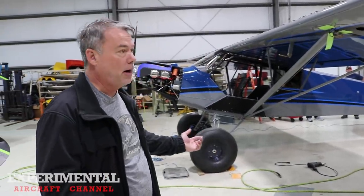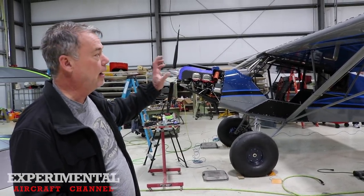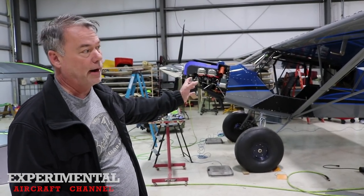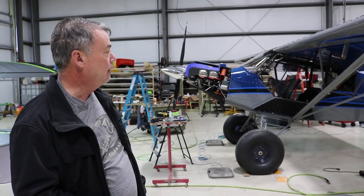And as you see, it takes about 3 weeks to get through this process. Brian's engine was installed, and we're going through certification today of certifying his aircraft. So they're getting ready to weigh it. That's why you see the scales here, and get the airplane certified by the FAA.